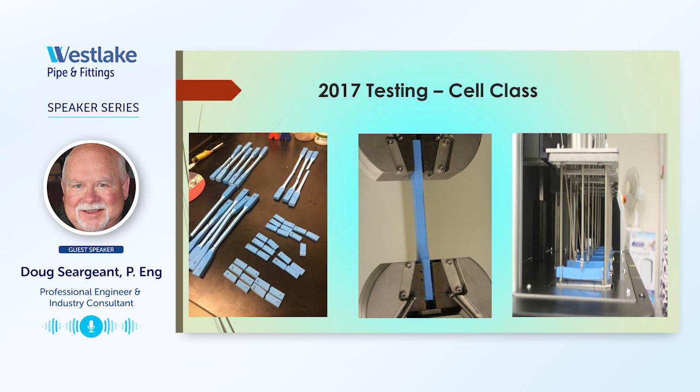Cell class testing, this is some of the equipment that's used and some of the samples as they've gone through that testing process. If you have questions about what cell class testing is all about, there will be a representative here this afternoon from the PVC Pipe Association who will be able to give you much more detailed information than I'm able to, so I'm just going to defer that right now.